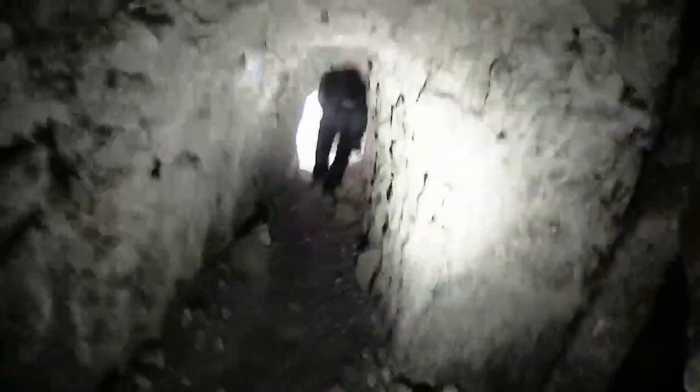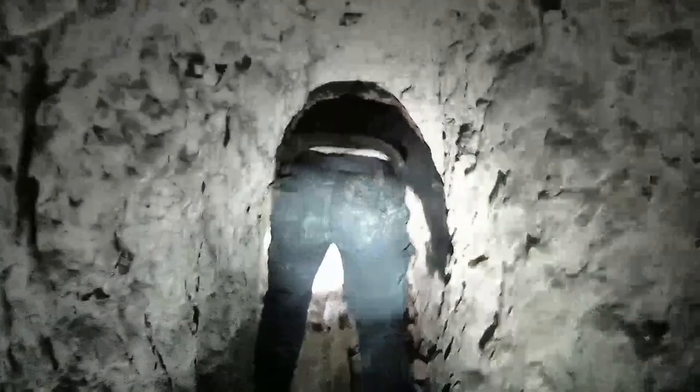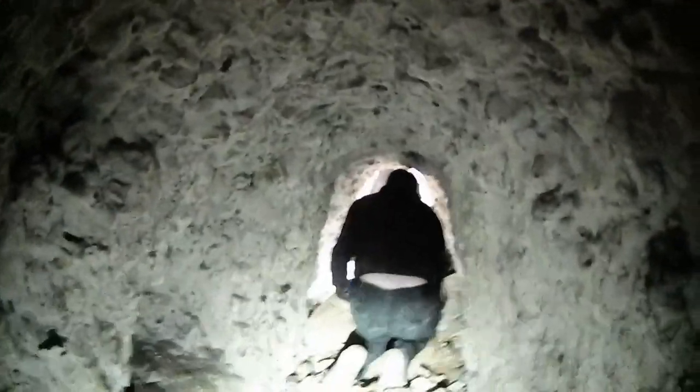It would have probably got quite warm in here, to be fair. Especially with all the naked flames they would have had. But like a lot of these tunnels, they seem to stay pretty much constant temperature. That hole through there, it's a perfect hole, that.